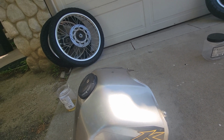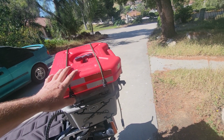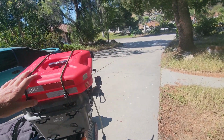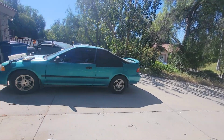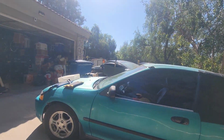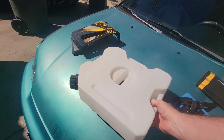So hopefully that helped. So this is 1.5 gallons that I always have with me. So that worked out really well for that trip. When I go to Mojave or Death Valley or places like that, I do have that 1.5 gallons. And then this is 1.75. This is almost a 2 gallon.